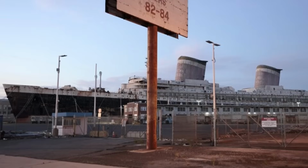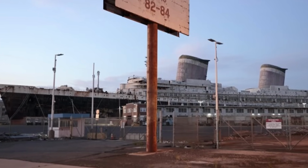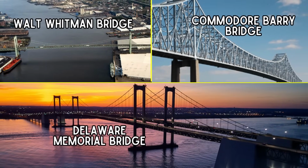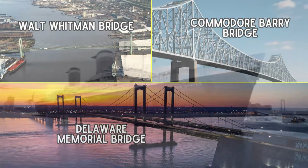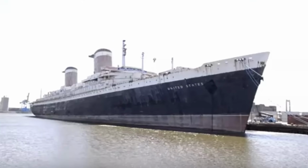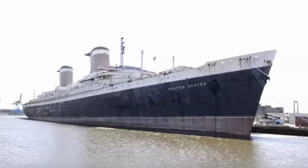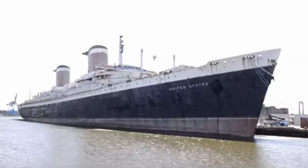After she's in the channel, the marine company handling her move will then have to wait for low tide for her to safely pass beneath the 4 bridge spans, which includes the Walt Whitman Bridge, the Commodore Barry, and the twin spans of the Delaware Memorial Bridge. SS United States reaches up 151 feet from the waterline, and one of the bridges of the Delaware River is only a few feet higher than this, so she will scrape by the skin of her teeth. Then, she will head to Mobile, Alabama to finish preparation for her sinking.